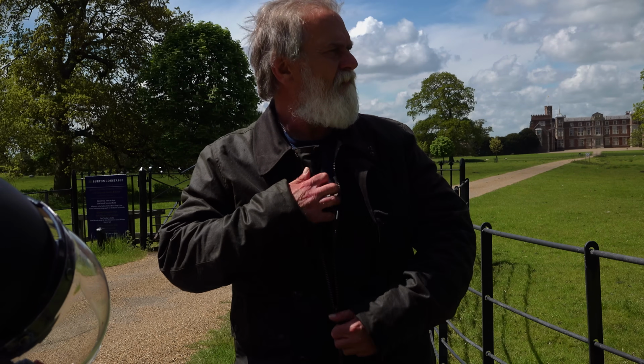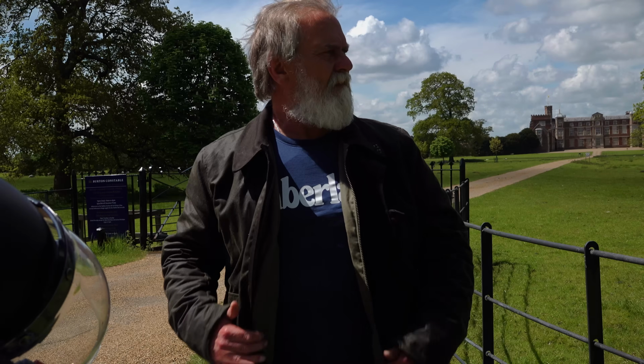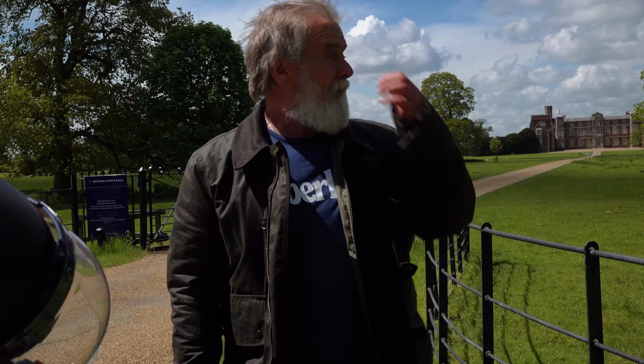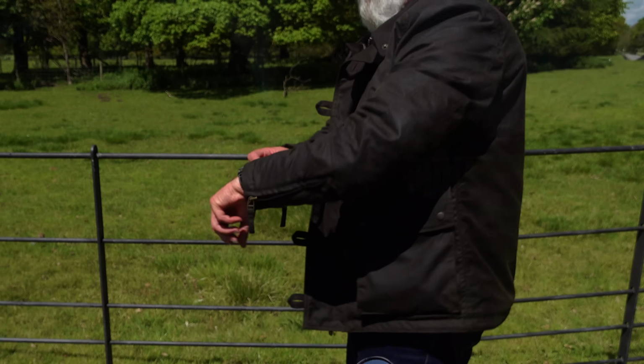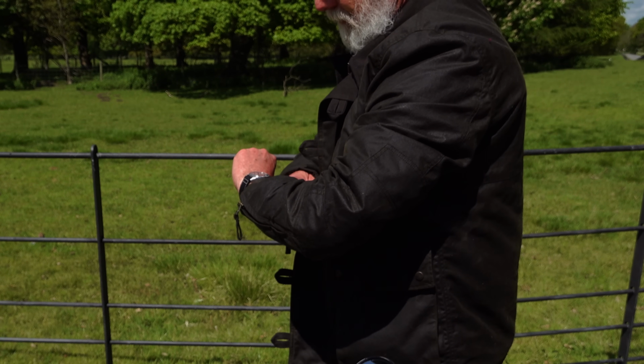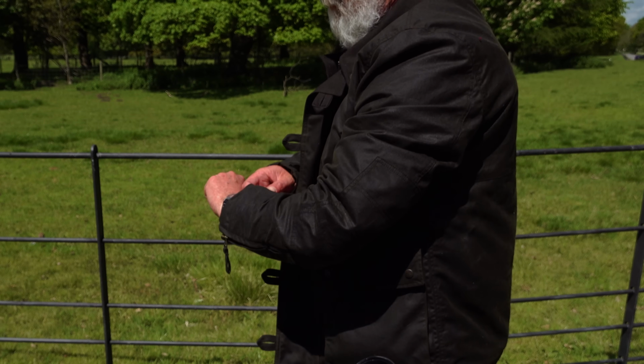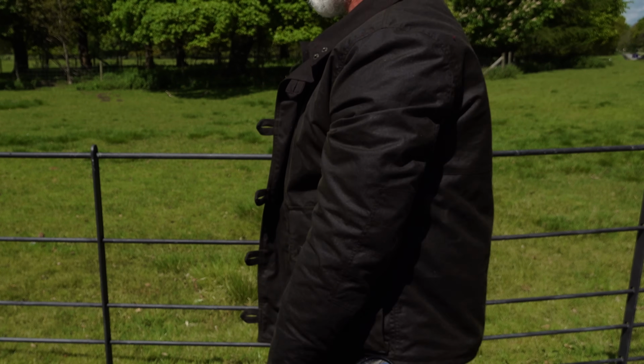And I might be wrong, but to my eye it seems to be styled along the lines of 1920s, 1930s open cockpit aviation clothing, or maybe military clothing. It's a great look, and it's very much in keeping with the sort of neo-classic bike movement.